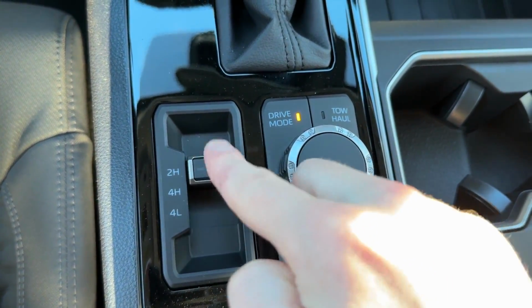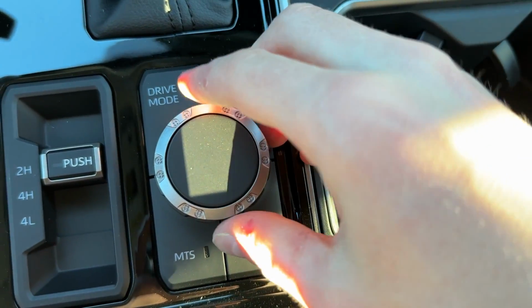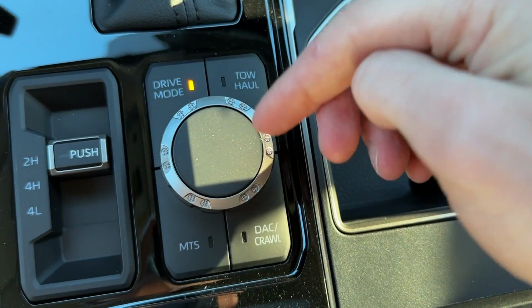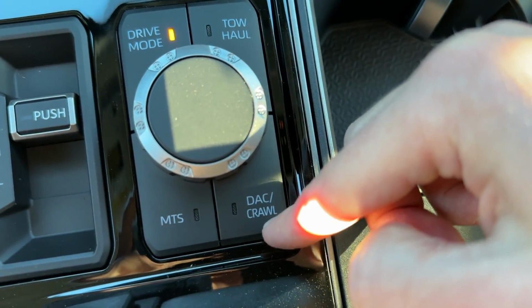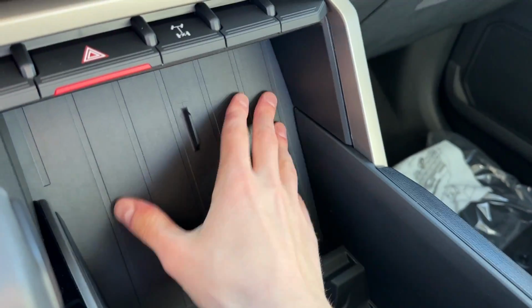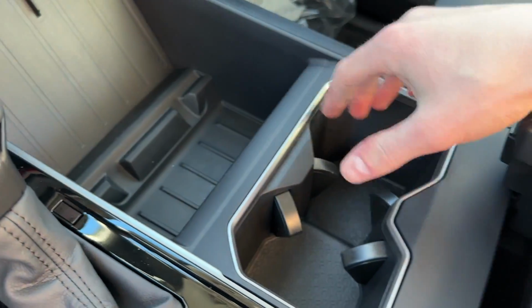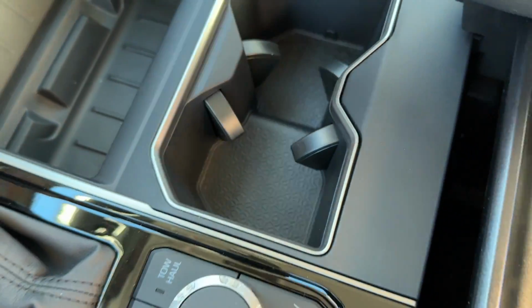I, of course, can't forget about the transfer case. We have 2 high, 4 high, and 4 low, as well as a plethora of other drive modes. This activates your sport, normal, and eco modes, but you can also have your tow haul mode, your DEC/crawl mode, and your MTS mode. Of course, down here we have 2 wireless chargers, a ton of storage, 2 giant cup holders, and I like how they have prongs to hold your cup in place.